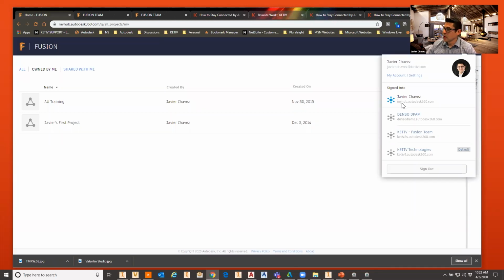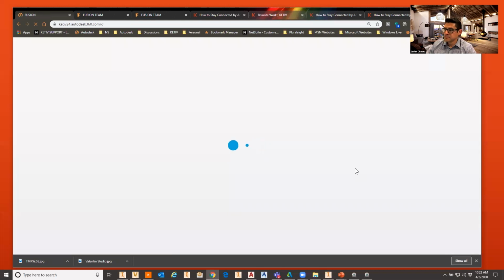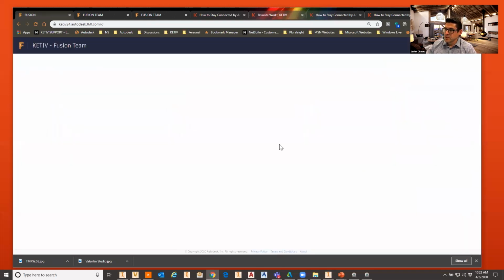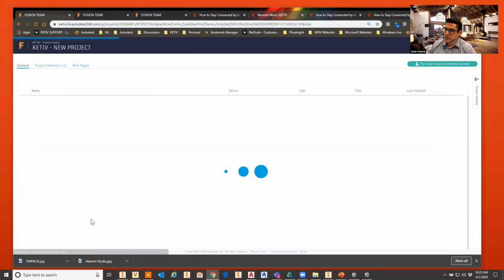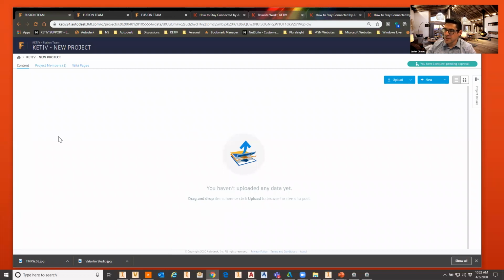This is where I don't want to work on any company data. So the first thing I'm going to do is switch, and I'm going to get to my Fusion team hub. So at KETIV, these are all the projects that I've created. If I take a look at this KETIV new project here, this is where I can look at the details. And there's nothing in it yet. I haven't uploaded any data or any files just yet, but I am able to see the contents.